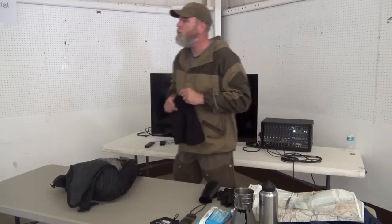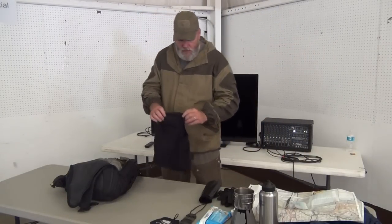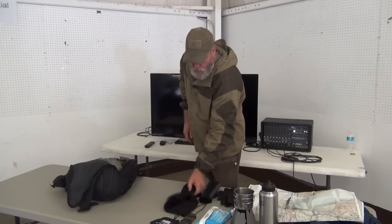Do they have the different types of Darn Tough stuff? Like, do you have a winter set and a summer set? Yeah, on the wool socks, they do come in different weights.